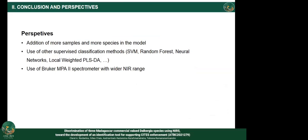So, as a main perspective, as the project is in progress at the moment, we will recalibrate the model by adding more samples to minimize this imbalance in the number of samples between the classes, and also using overclassification methods. So thank you for your attention.